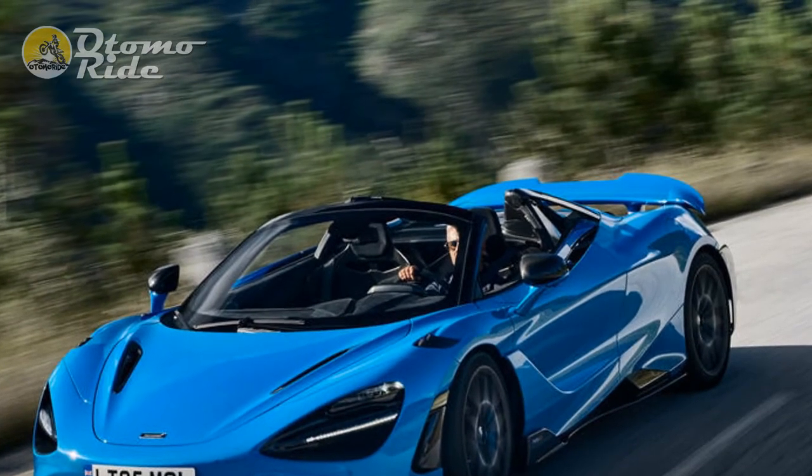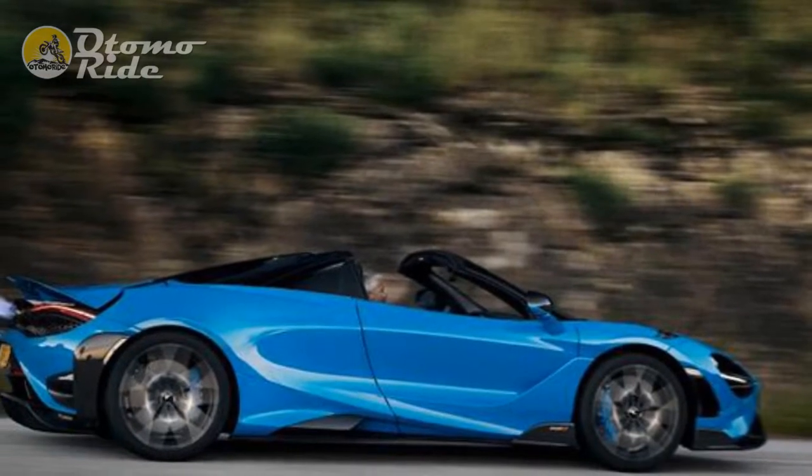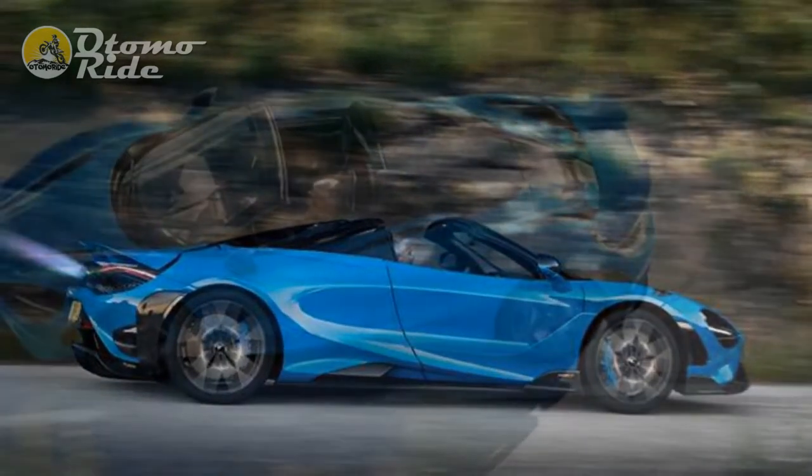Yet to really experience the Spider's enhanced appeal, you need to exit the track, lower the roof and head out onto the road, where you can immerse yourself in the sights, smells and surround sound backing track that all come as standard with alfresco motoring.